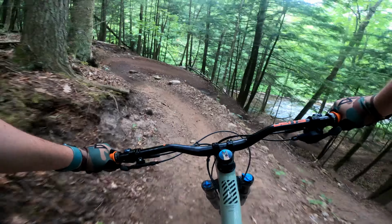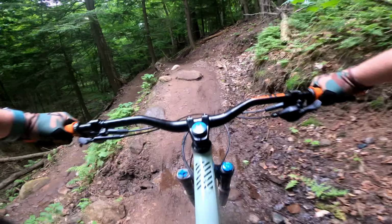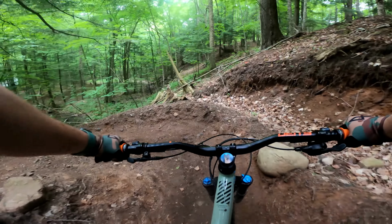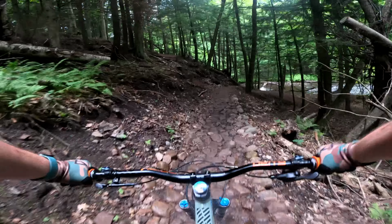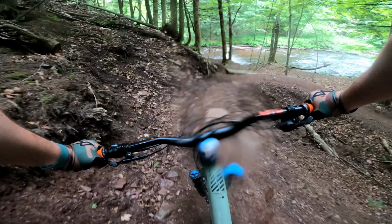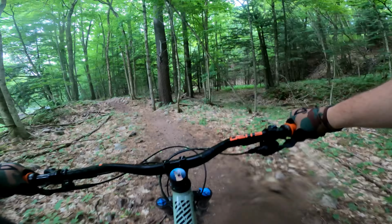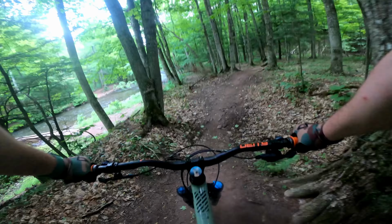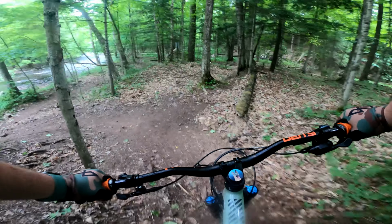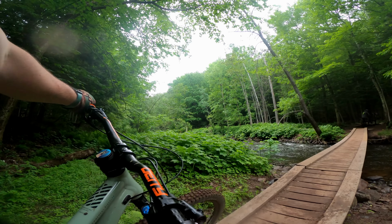Once you're near the bottom of the trail, there are a few tight switchbacks that you really don't want to go over the top of. That is tight. And that's the last. 3% battery. We have like 400 feet of climbing over 2 miles.